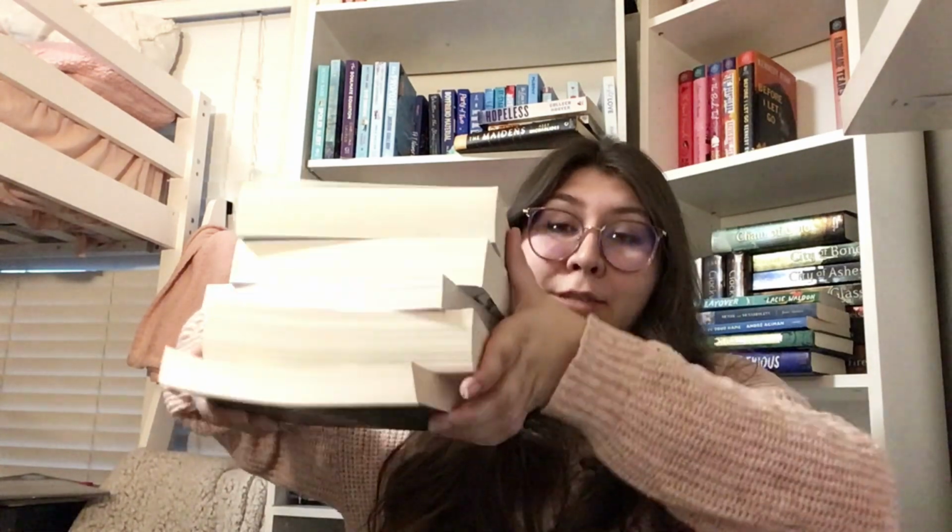And that is this haul from this shop, the store that I got from. And then lastly, from my Facebook Marketplace haul, which I already showed you, the Throne of Glass series, the first 2 books. Which one should I start with?